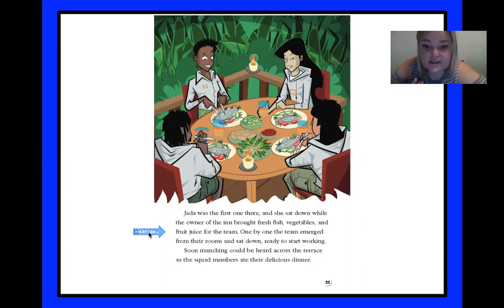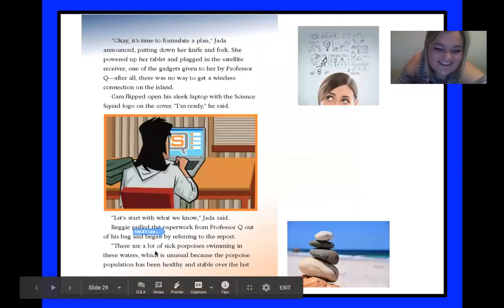Okay, I want to pause for a second because that food actually looks delicious and I want some. Moving on. All right, as we see, some of our vocab words are on this page.